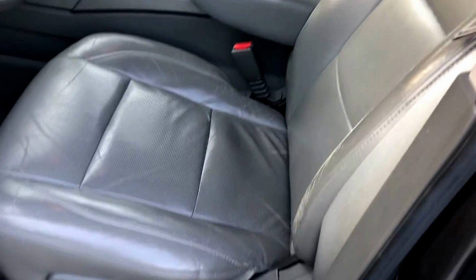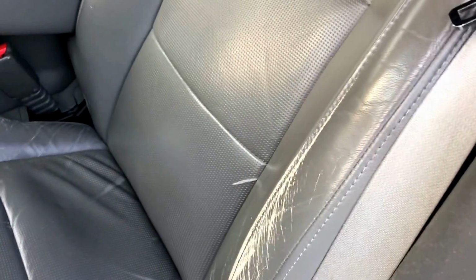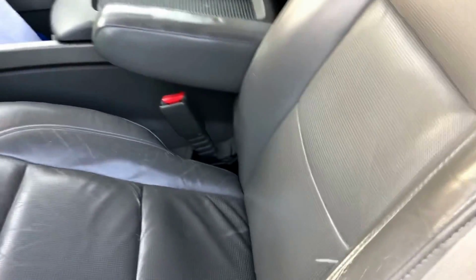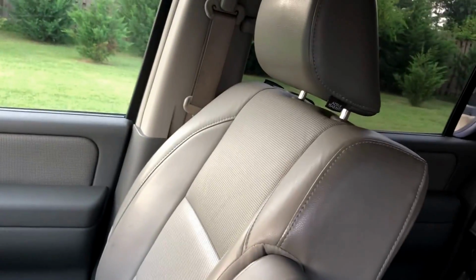Look at the condition of this interior. Look at these seats. There is just a little entry wear right here, but no holes or tears. I'm going to see if I can get this seat re-dyed. And literally that is about it. The interior of this thing is just in amazing condition for an '05 with 185,000 miles. Sorry about the glare. It's got the sunroof.